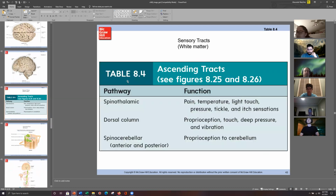So yeah, now let's talk a little bit about some of those ascending and descending tracts that I had mentioned that are going to be making their way through the white and gray matter of the spinal cord. So we've got a couple different pathways: the spinothalamic, dorsal column, and spinocerebellar. We have anterior and posterior components to that. Spinothalamic being pain, temperature, light touch, pressure, tickle, and itch sensations. And then dorsal column contains proprioceptors, touch, deep pressure, and vibration. And then spinocerebellar, proprioception to the cerebellum.